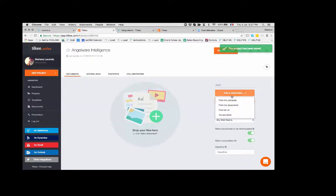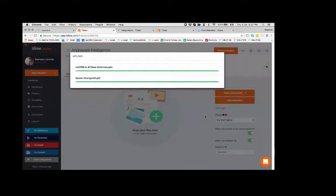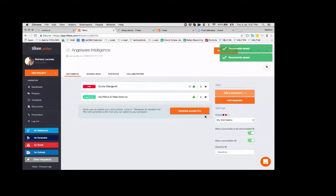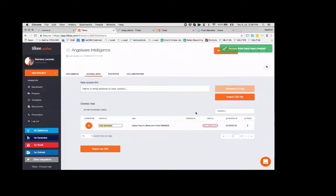So, as we've done before, we add the documents, can be any file type, as I mentioned, even things like videos and type forms, all very doable on the platform. You can see the upload fairly quickly. So there we go, we've uploaded those. And now the next section, one thing to mention is that if you want to attach it to an existing lead within noCRM, you have to have the name of the lead and the name of the project exactly the same. So the next step is to generate an access link for Angelware Intelligence. It can be for anyone. You can put the name in here, could be the email address or just their name. So that's that done.